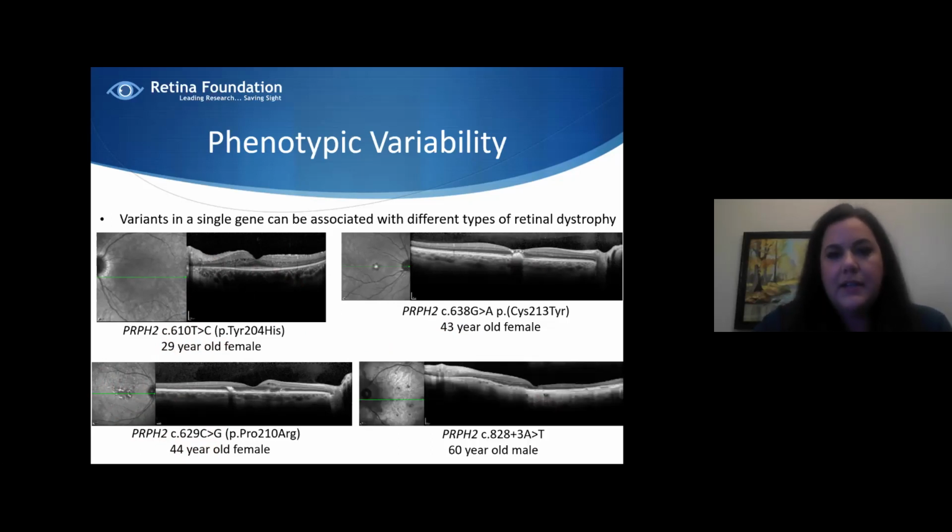And then finally here is another PRPH2 patient. It's a little bit older of a patient, but they have a more severe widespread visual impairment where both the cones and the rods are affected. This patient has a form of cone rod dystrophy. These are just a few examples of how a single retinal dystrophy gene can be associated with highly variable clinical impacts. It really shows the importance of having a comprehensive clinical evaluation to go with the genetic testing.